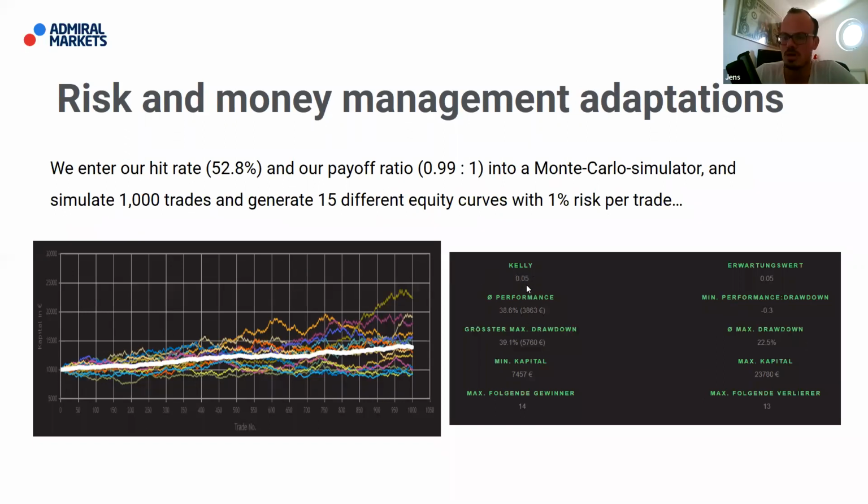And this is what we get in this Monte Carlo simulator, which is probably of interest for you. There's first a parameter we call Kelly. It's a criterion which makes it possible, from a purely mathematical standpoint, to find out the optimal position size without any adaptations, by the way. We also had a webinar on Kelly in the past, if I remember right, also here in our Trading Spotlight webinar series. And Kelly 0.05 means that you should risk 5% per trade, given those input parameters, and given that you can stabilize these parameters in the future. You have here the average performance. The average performance is around 40%. But by the way, we work with 1% risk per trade.